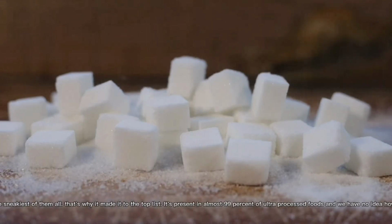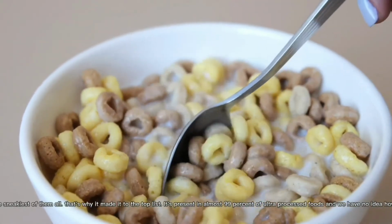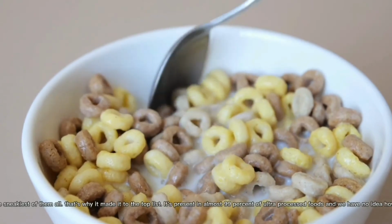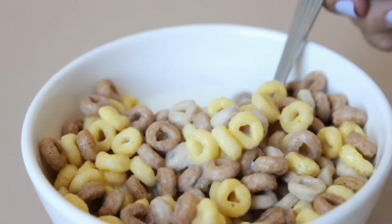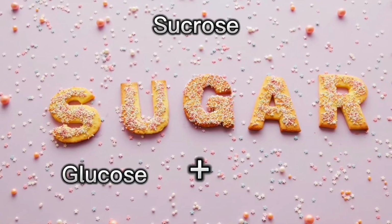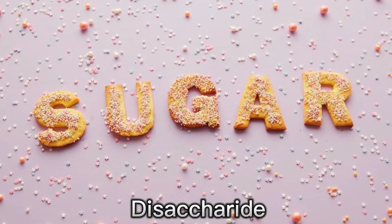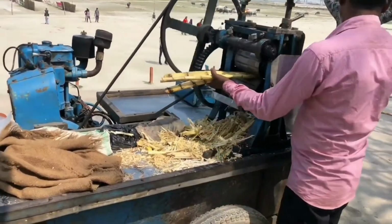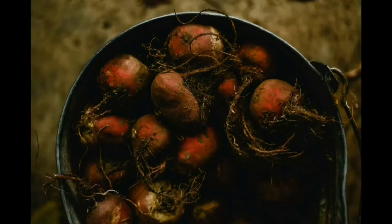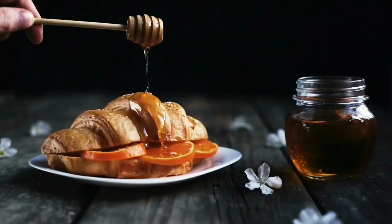1. Sugar. Sugar is the sneakiest of them all. That's why it made it to the top of the list. It's present in almost 99% of ultra-processed foods, and we have no idea how much sugar is hidden in some foods we eat, even in those we thought are healthy. It's a sucrose that has 2 sugar molecules, glucose and fructose. That's why it's also called a disaccharide. It occurs naturally in plants like sugar cane and sugar beet, but it can also be in the form of maple syrup, corn syrup, high fructose corn syrup, agave nectar, honey, molasses, and more.